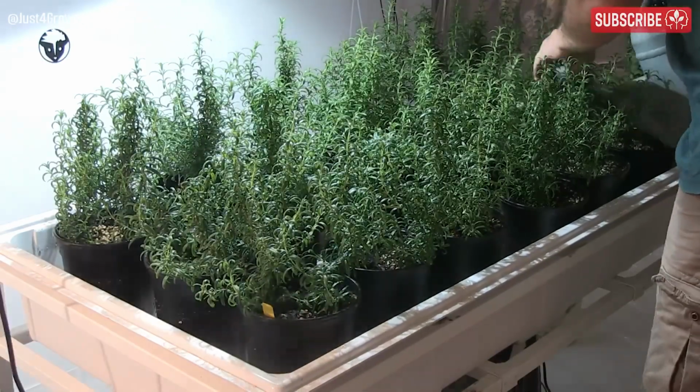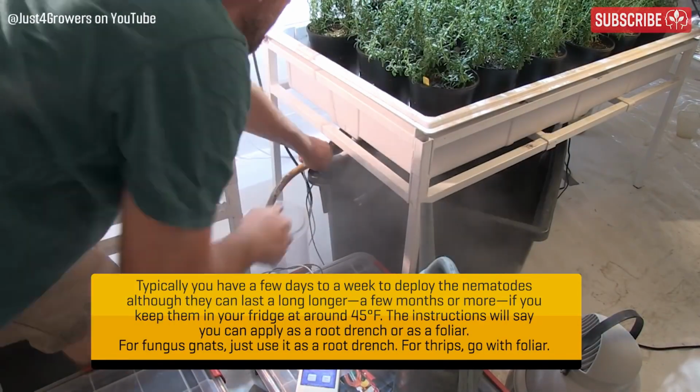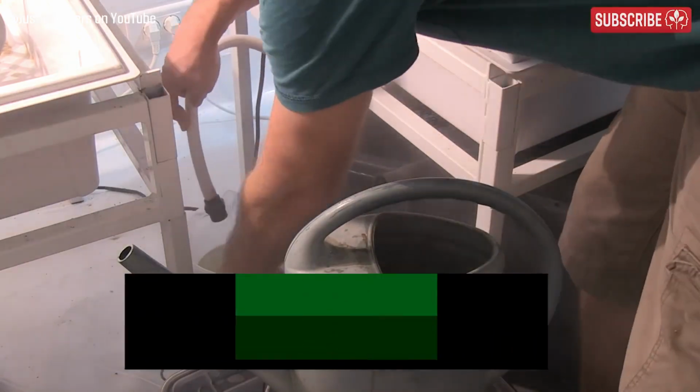Apply carefully and evenly to the surface of your growing media. I redirect the drain pipe of my ebb and flow table to catch the runoff so I can reapply to other plants. They won't survive long sat in water, so use it up right away.